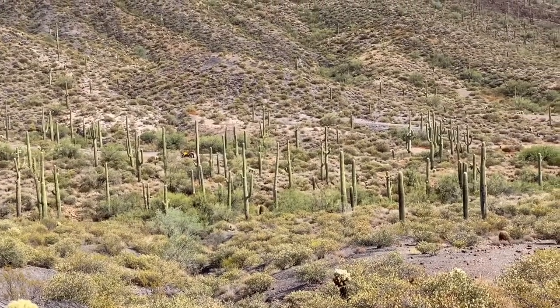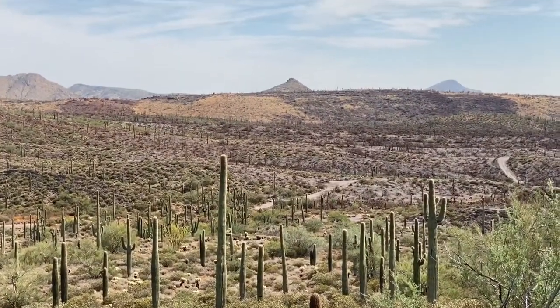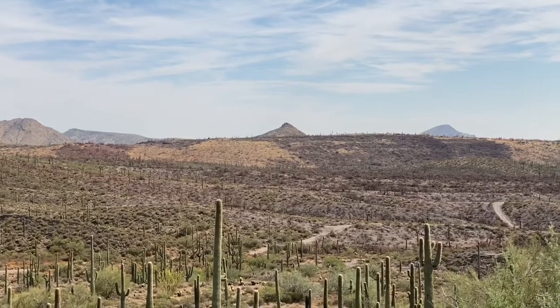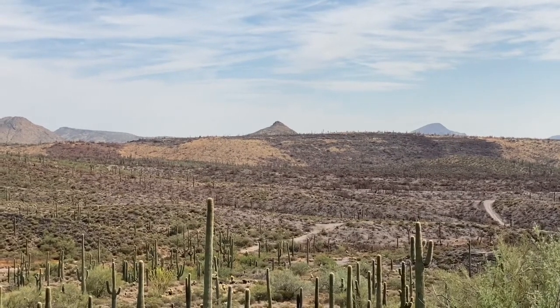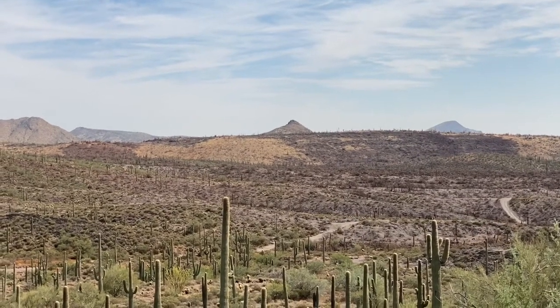Nice forest of saguaros. As we get higher in elevation, we see Mexican Hat where we were at the last Indian ruins over there. So if we find something on the top of this little knoll, we'll see that they were able to communicate, if that was their purpose.